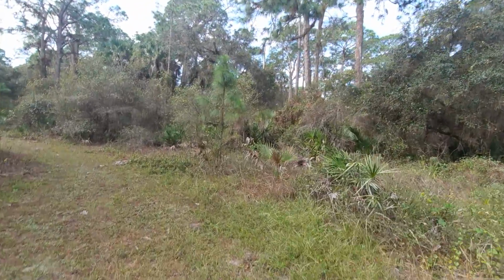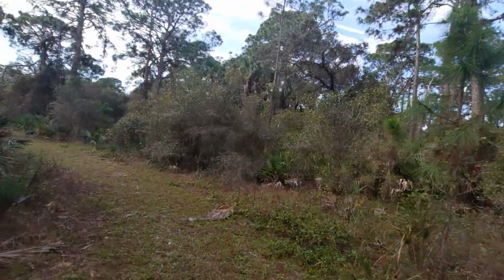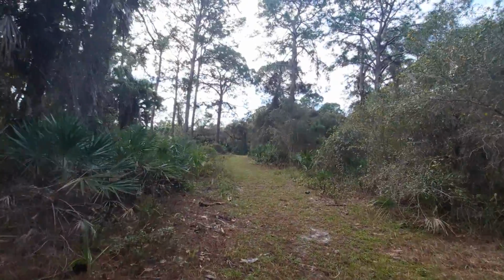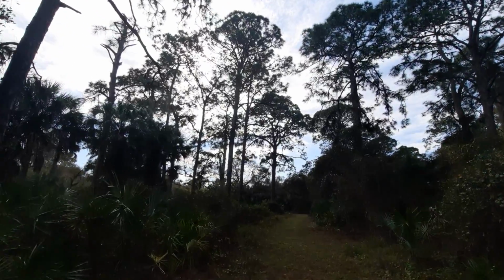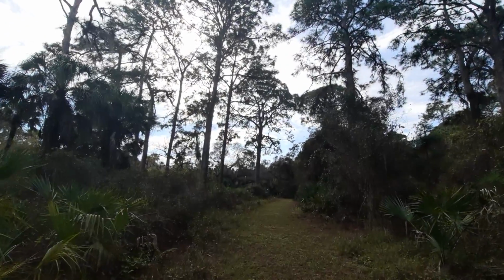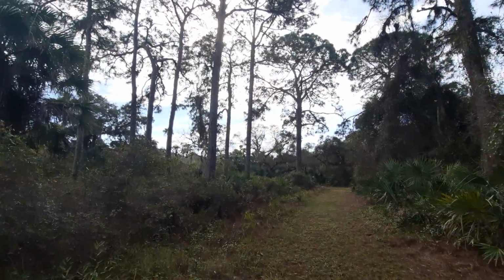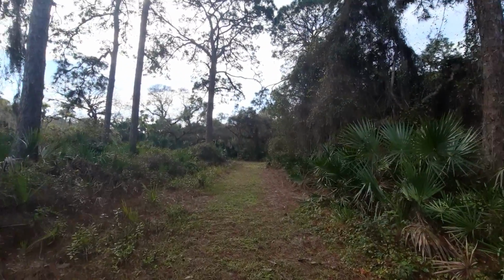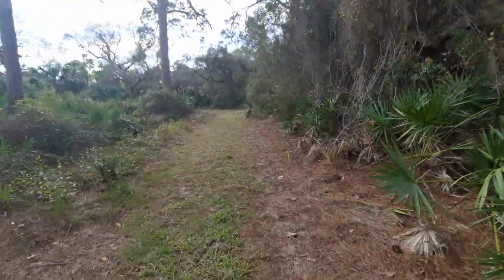So yeah, up here you've got your famed slash pine that is found throughout the state of Florida. A fascinating thing about these pines is how they are basically fire resistant. If they were to do a prescribed fire out here, those trees would not burn as easily. However, the young ones, the immature pines, do burn, and usually that's how their seeds are dispersed.